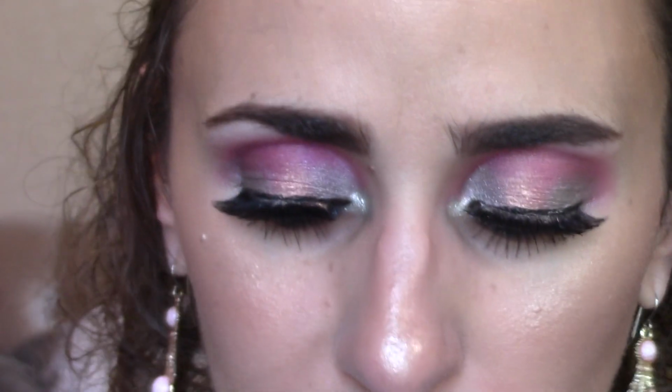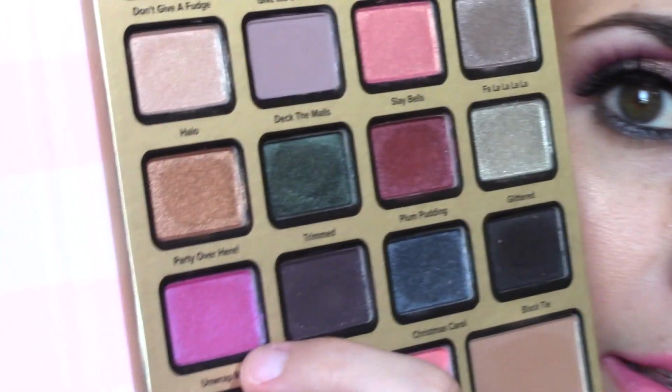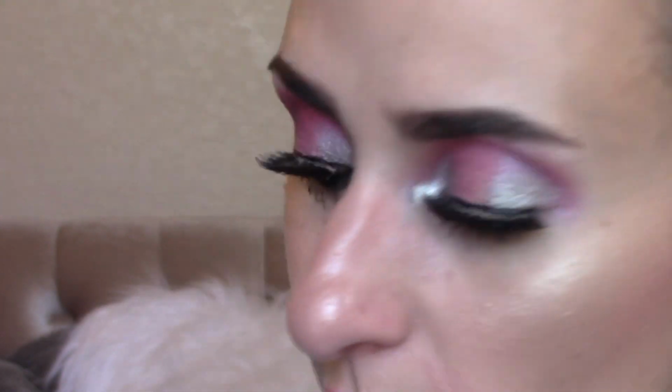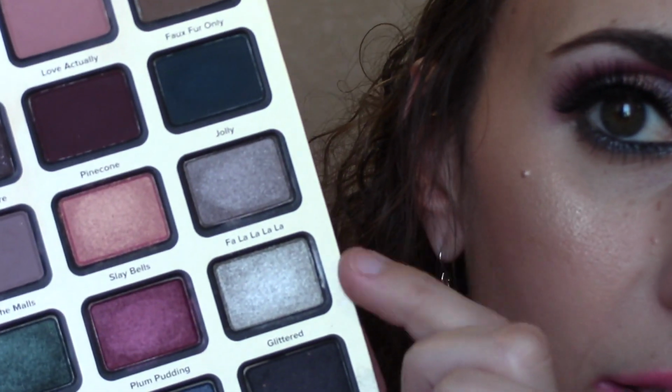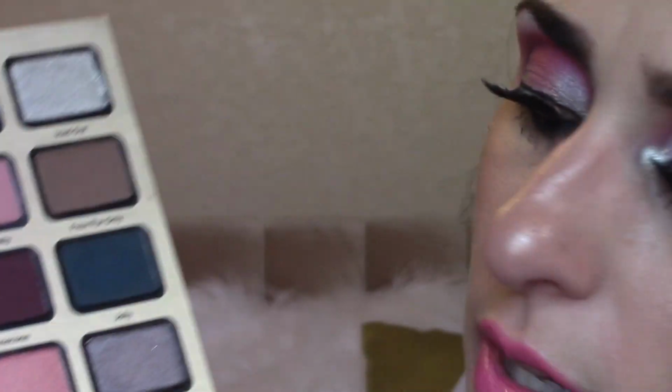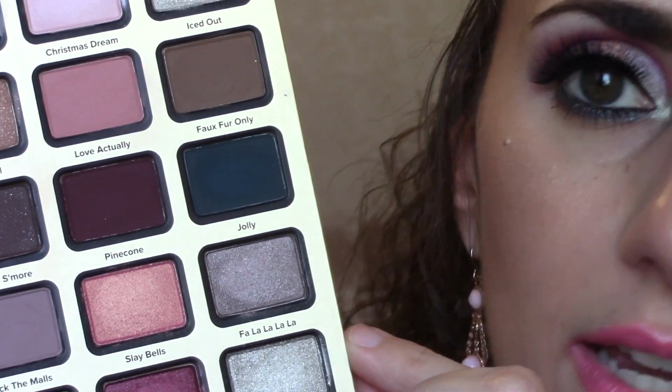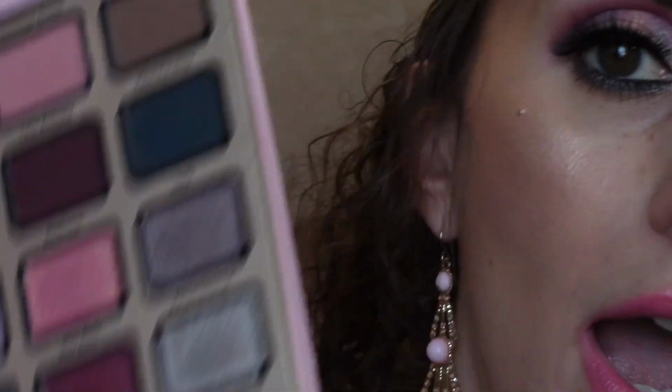Okay, so let me open this bad boy up and I'll tell you what I have on. In my crease right here, I have the shade Unwrap Me, which is that purpley shade. And then on the outer and inner portion of my lid, I have this silver metallic shade called Glittered. In the center of my lid, I have the one that I told you about earlier called Sleigh Bells, this peachy type shade. And then on my lower lash line, I have the blue down here, which is called Christmas Carol.